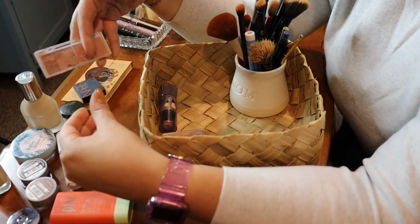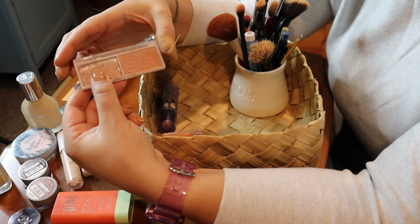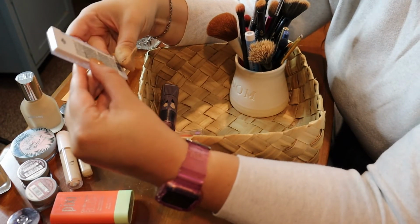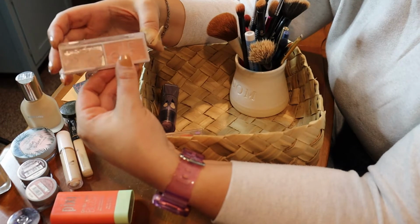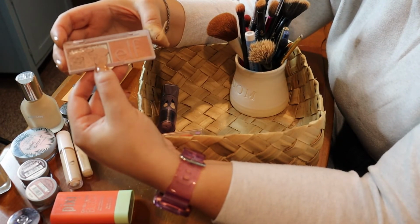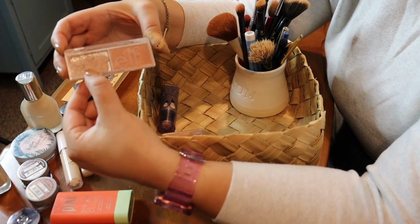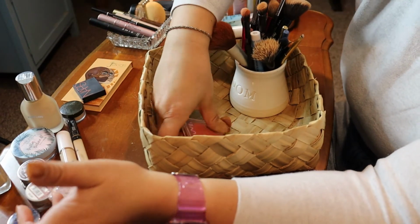This one's sad. I gotta dump it. The highlighter broke in my flight. But this is the e.l.f. Bite Size Face Duo in White Peach. I was really liking this one. I hadn't used it yet, so that's why I put it in my basket. I got a lot of use out of it, actually, because it's just so easy to have 2 products in one. So gonna have to dump the highlighter, sadly, but I still like that light, pretty orange blush.